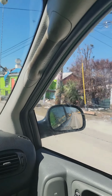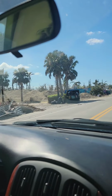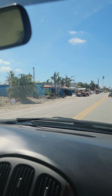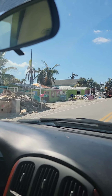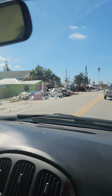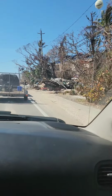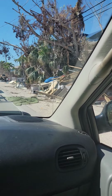It's gone. Yeah. I'm just trying to film, show both sides here. So all that rock came from my buddy Steve's quarry. That's how they rebuilt the roads that were completely washed out. Gotcha. That was a house.